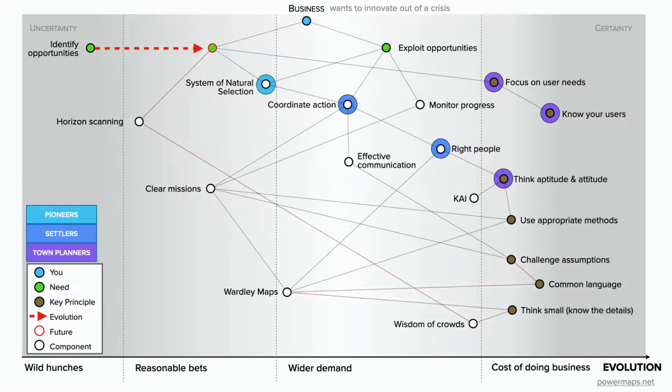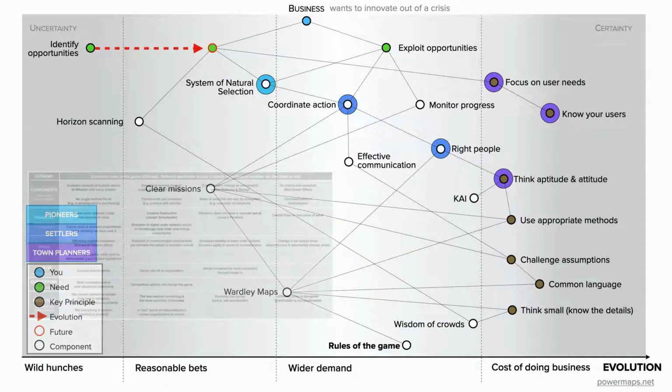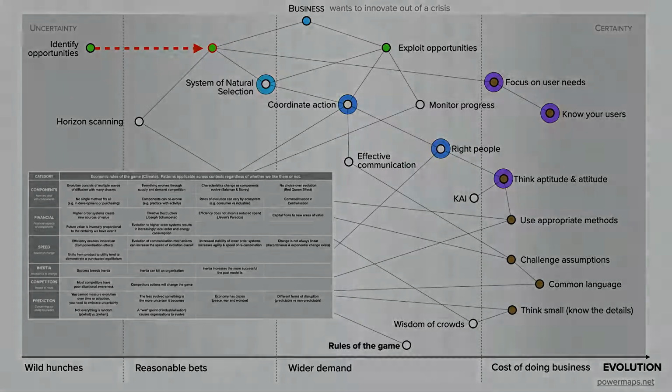Now, the thing about your business landscape is that it's not fixed. It's continually changing. Therefore, any tool you use to manage action in a dynamic environment also has to incorporate change. And Wardley Maps has that, with its economic rules of the game. These are 30 economic models that can be applied to your map to help you anticipate how things are going to change. Because, as Wardley tells us, the future may be uncertain, but it's not entirely unpredictable.